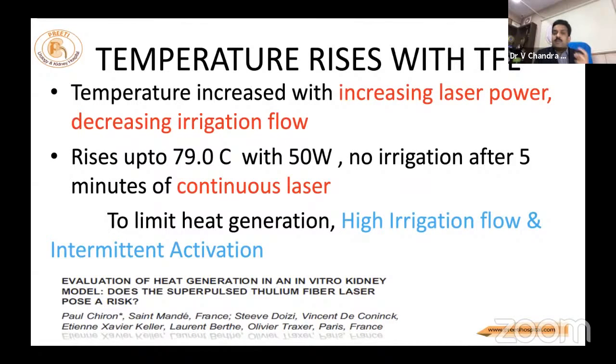The 100 million question is temperature rise. Everybody is concerned. Naturally, all are photothermal effects. Without a rise of temperature, it will not happen. The basic thing we are doing is irrigation. If you put a 14 French access sheath, water comes out very fast. If you do supine PCNL, water may come fast. If you have an appropriate size of the nephroscope, water may come fast. In such situations, temperature may not rise.